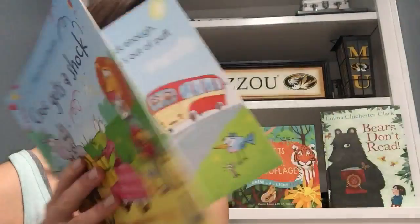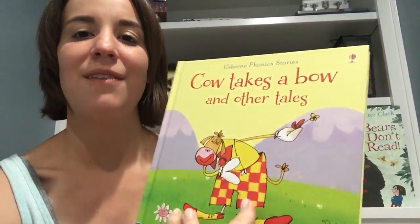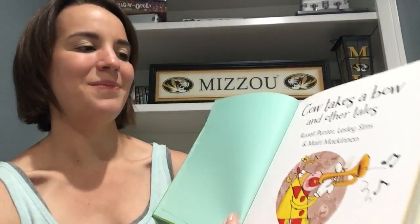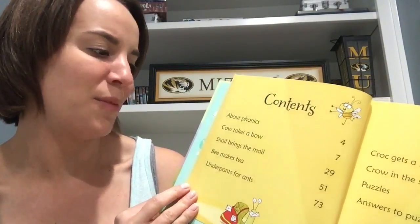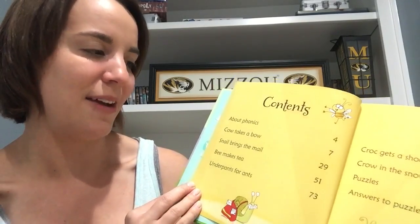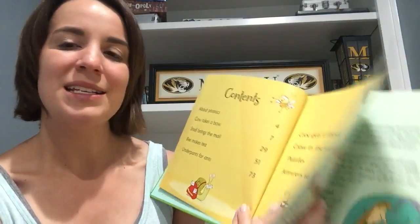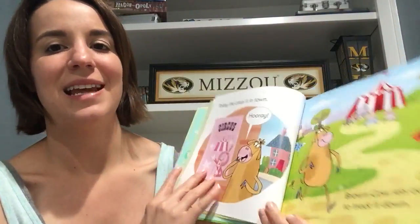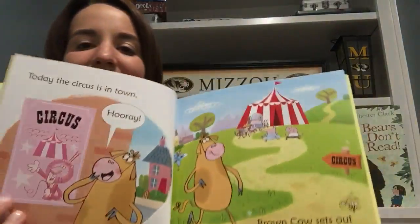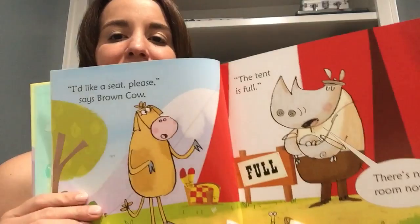And I would also recommend Cow Takes a Bow and Other Tales because this has several of them in there. And some really good ones. Cow takes a bow, snail brings the mail, bee makes tea, underpants for ants, Croc gets a shock, crow in the snow. So this is a really great one with beautiful engaging pictures that kids like to look at that is really fun, but you can also work on that phonics. So this would be another one that I'd recommend.